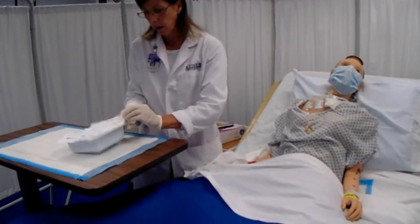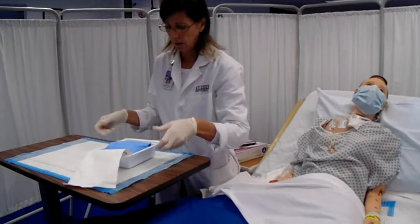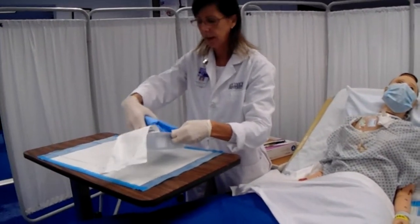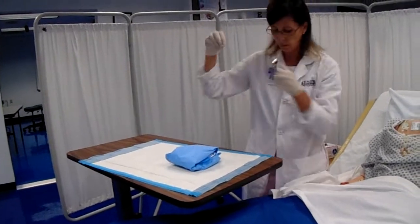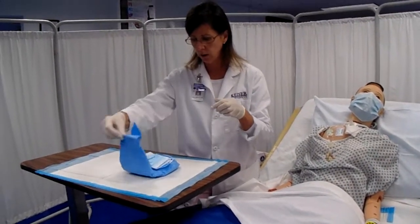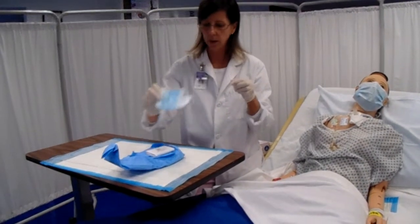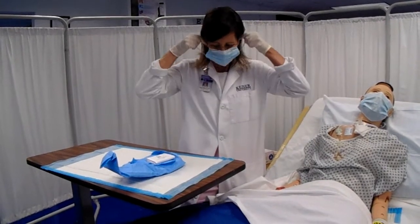I can open my dressing change kit now, peeling it away, take out the inside package, and throw the outer package away. I can open the first flap to expose the mask and put it on me.